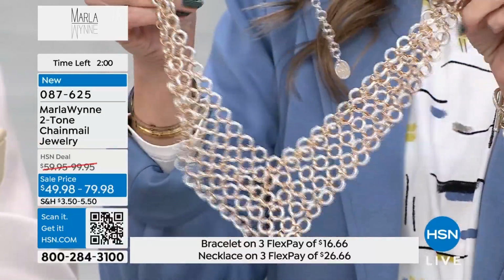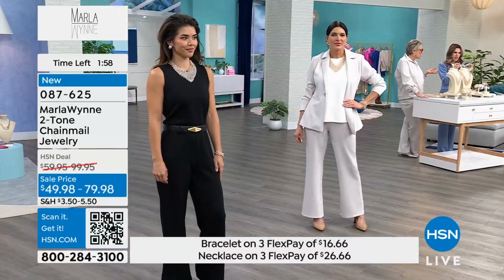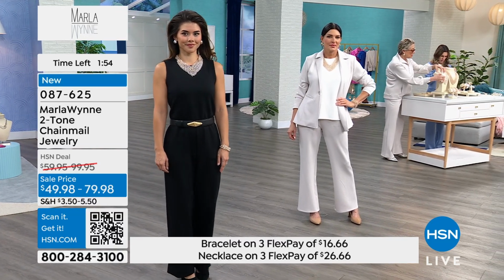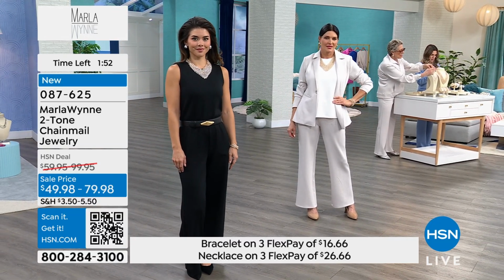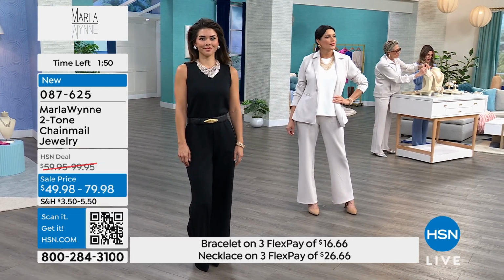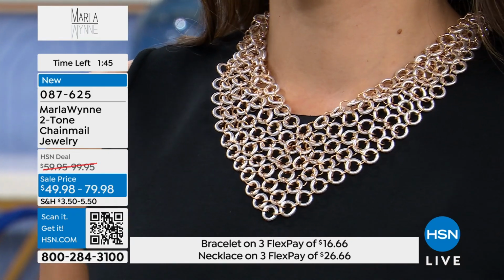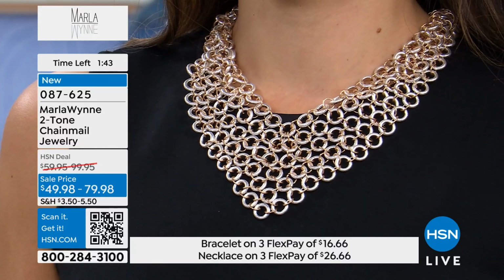I can't believe it. It doesn't feel expensive. Look how intricate it is, because it's light. Do you know how much work goes into this? Machines cannot make this. This all has to be assembled because every one of these little connectors here, these thinner ones, this is a lot of handwork to get this done.